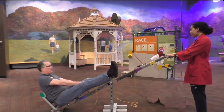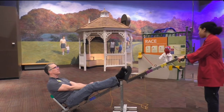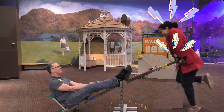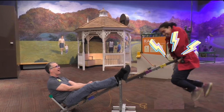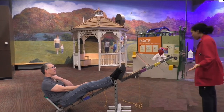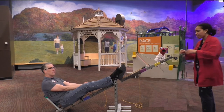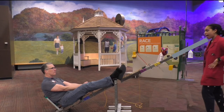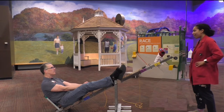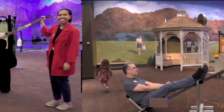So let's see if we can try to lift up Matt this time. And remember, we have to push down with a lot of force to lift Matt up. Okay, let's try. 1, 2, 3. Higher! Whoa! I tried with all my force and I couldn't lift Matt up. Me neither! But we have a really cool trick that we can do. I think if we made this a little bit longer and added more distance to our lever, we could probably apply less force, and I think we could lift Matt up. No way! Should we give it a go? Yeah! All right, let's try it.